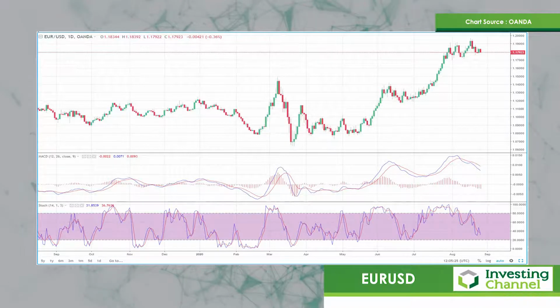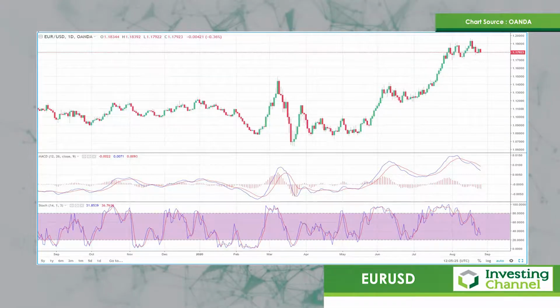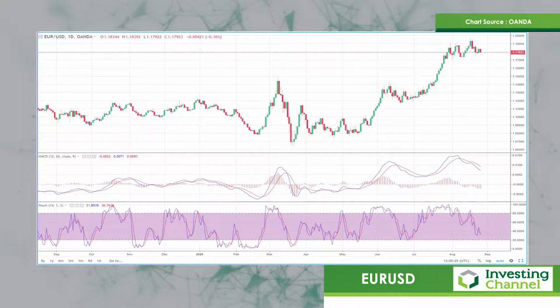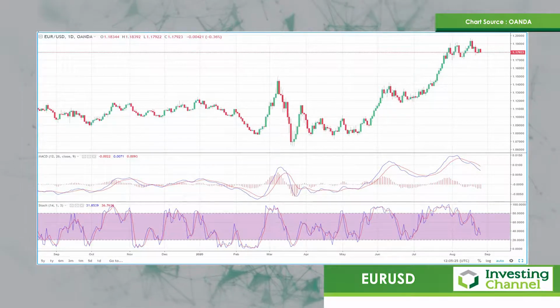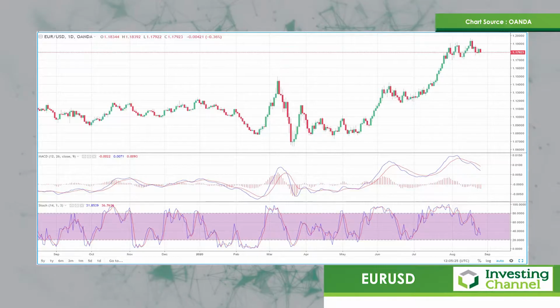And that obviously has previously been a major area of resistance for this currency pair. But again, that would only put us into correction territory here. That would only be a small corrective move in what has been a broader rally for this currency pair. So I think these are the signals to really keep an eye out for here. And ultimately, it all depends on whether we can see yields continue to push lower on the US side.